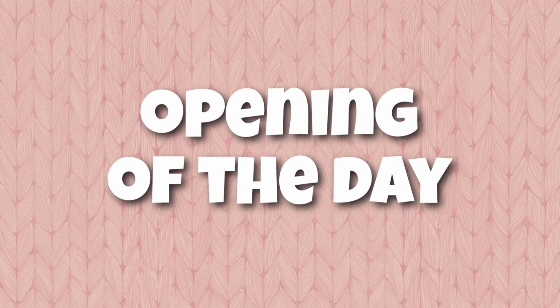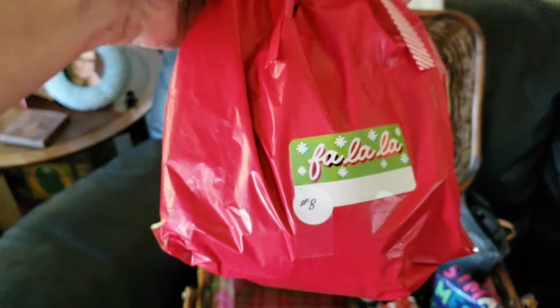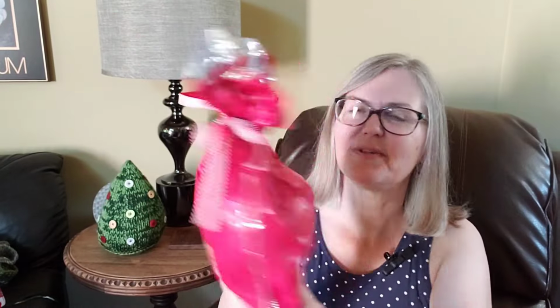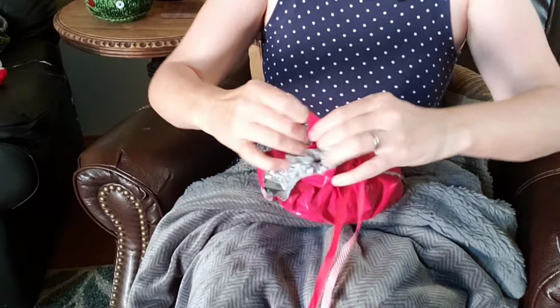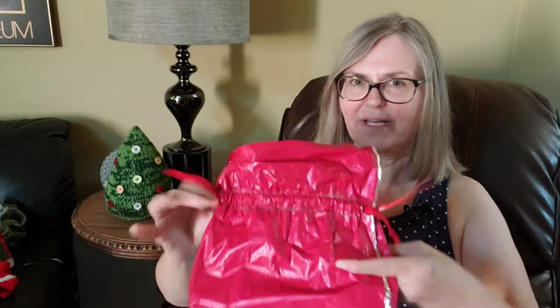Thank you. Okay, I guess it is time to find out what Kathy gave me today. This is so cute. This is like a little drawstring bag. I cannot believe we are on day 8. Okay, let's take you down here to see what I'm opening. Excuse the crinkles. I definitely want to reuse this bag. It's very cool. Thank you.